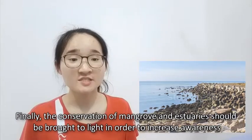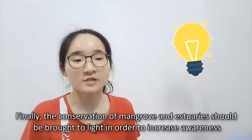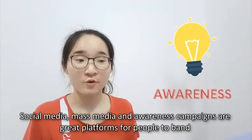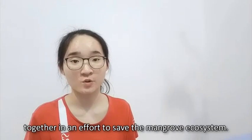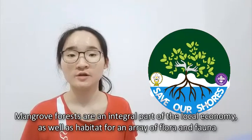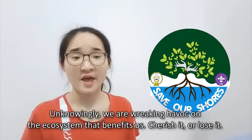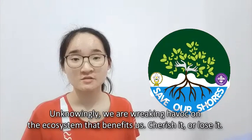Finally, the conservation of mangroves and estuaries should be brought to light in order to increase awareness. Social media, mass media, and awareness campaigns are great platforms for people to band together in an effort to save the mangrove ecosystem. Mangrove forests are an integral part of the local economy, as well as habitat for an array of flora and fauna. Unknowingly, we are wreaking havoc on the ecosystem that benefits us. Cherish it or lose it.